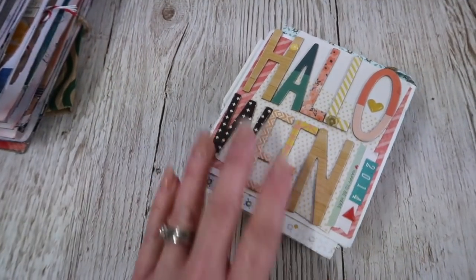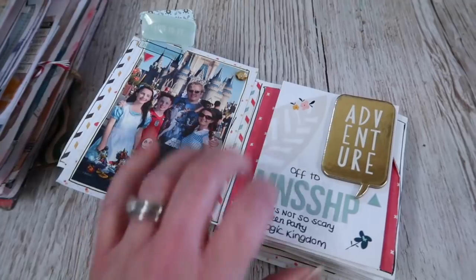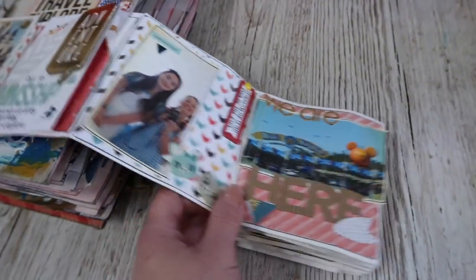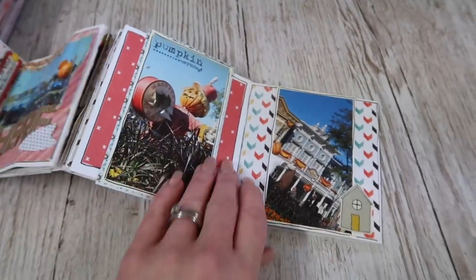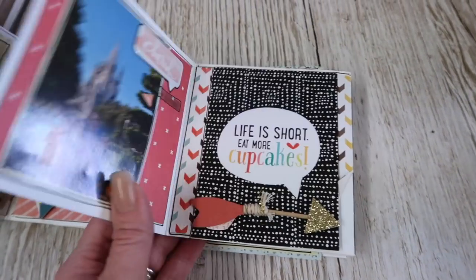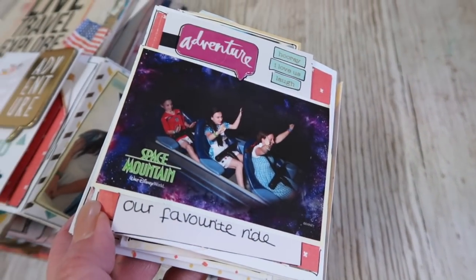I've also got a smaller one here, and this was just about Mickey's Not So Scary Halloween party, and I've literally just stuck a whole load of card together, creased the edges, and stuck in photos. Journaling has been kept to a minimum, but there's lots and lots of photos.